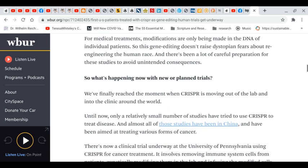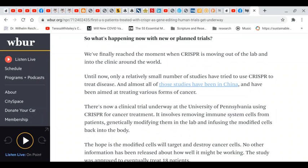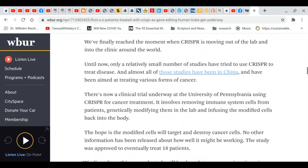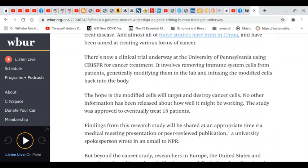So what's happening now with new or planned trials. We finally reached the moment when CRISPR is moving out of the lab. So let's see, almost all the studies have been in China. Now there's a clinical trial underway at the University of Pennsylvania using CRISPR for cancer treatment.